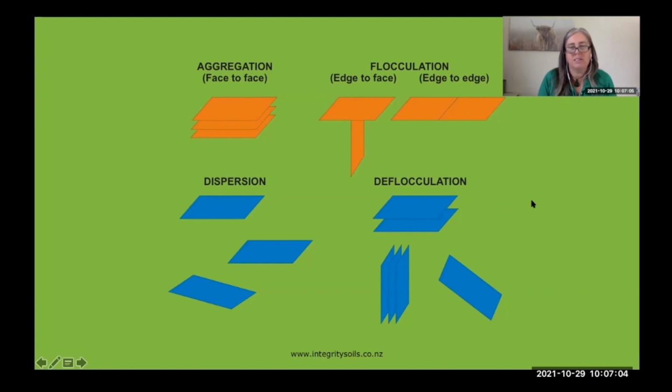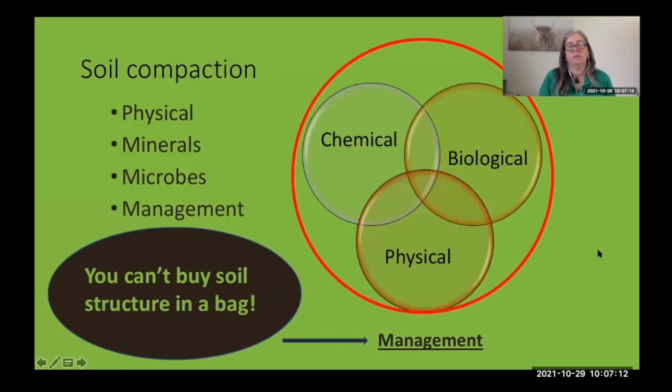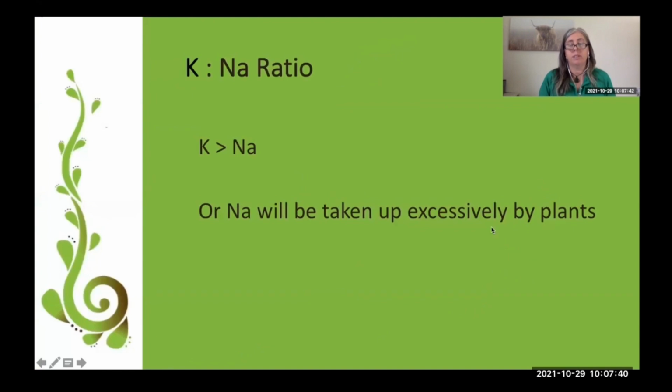This is one of Nicole Masters' diagrams on that flocculation and how those particles work with the different calcium to magnesium ratios. But what I really want you to understand is we can't buy soil structure in a bag. We can tweak things, but it's ultimately our management of the chemical, biological and physical health that's going to address the soil compaction issue. It's the physical health, the minerals do come into it, but there's also biology and how we manage that soil. So it's really important to remember those aspects when we're looking at those ratios particularly. The other ratio in that base saturation that's really worth looking at is the potassium to sodium ratio.